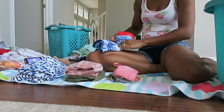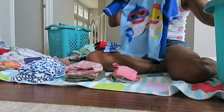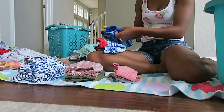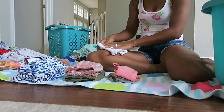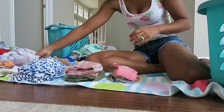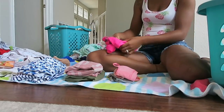So I decided to put down a beach towel and fold on the floor. I usually fold clothes on my couch, but the couch already had its own set of clothes that needed to be folded from a previous wash, and there was just stuff all over the living room, so I needed to make my own little island and sit down and fold these clothes.